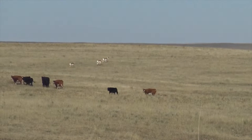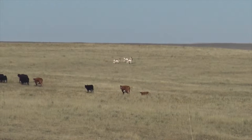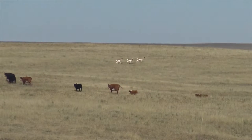My two or three top favorite things to do are coyote hunt, mule deer hunt, and antelope hunt. I love antelope. I don't have a tag. I didn't draw this year. Maybe next year. South Dakota is one of those states that it might take you a year or 2 years to draw. But this is a great antelope state. There's some real trophies here.